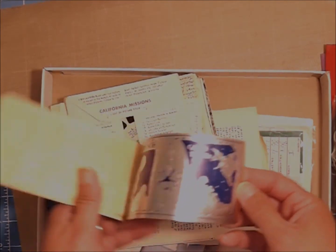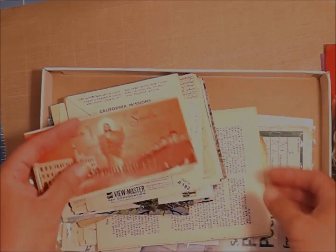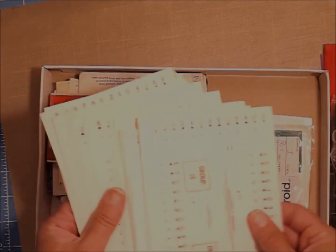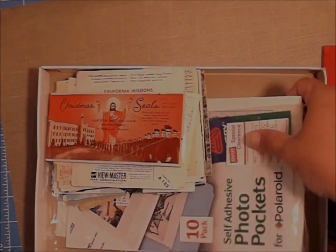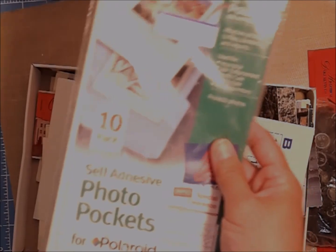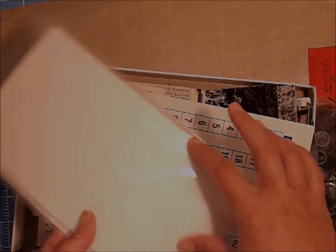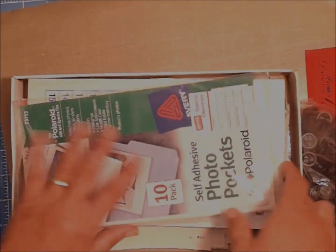Some really cool stickers. And then just some other papers. Some old scoreboards, things like that. Or scoreboard papers or whatever they're called. And then photo pockets for Polaroids. I thought those would be really cool. Just to put whatever you want to, but they're a good size pocket. It's like a 3x3. So anyways, that's pretty much everything I got.